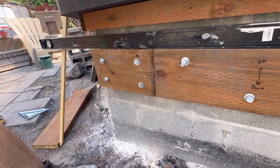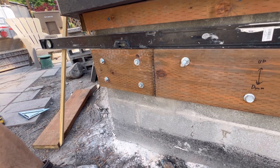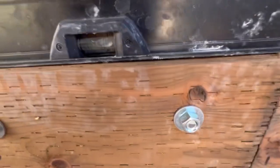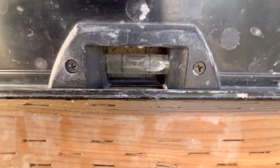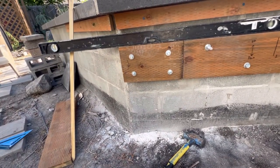Oh boy, while the camera wasn't rolling. You guys missed that whole snafu. I haven't screwed down the anchors yet, but that bubble is looking real nice and centered. I'm gonna call that good. Now we just gotta cinch those guys down.